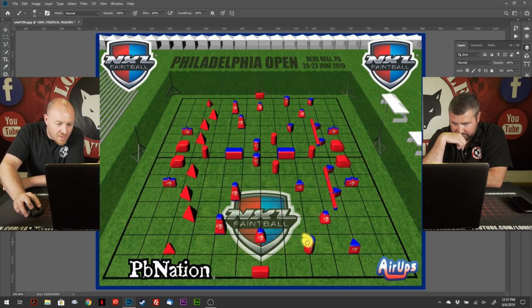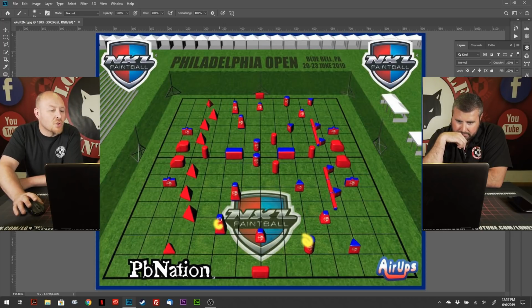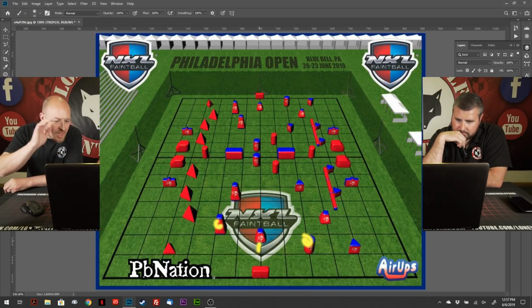Because I don't think this bunker is going to be a back player's home, and I don't think this one's going to be as important as they are traditionally. Right. This is going to be a quick, easy spot for the one slow guy that's going to make most of the calls and keep an eye on the entire field as much as possible.